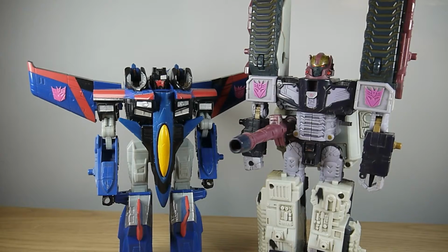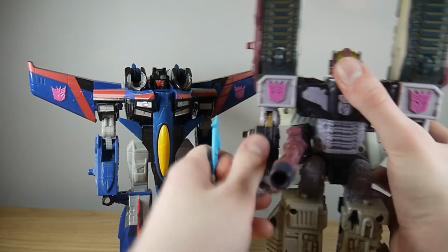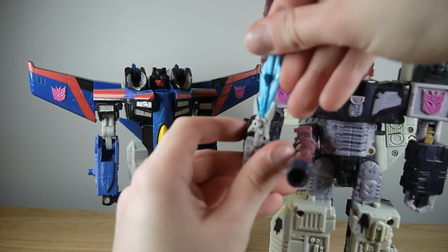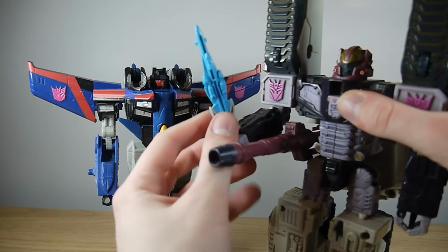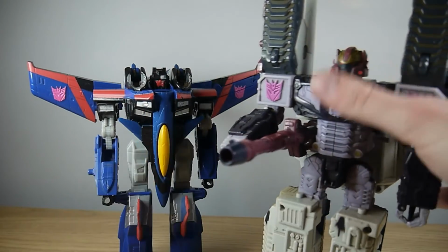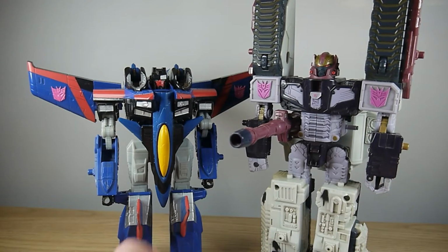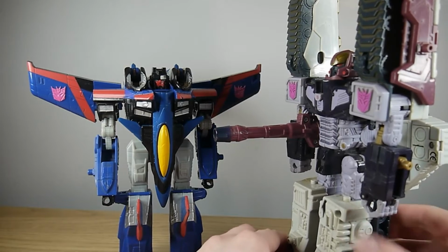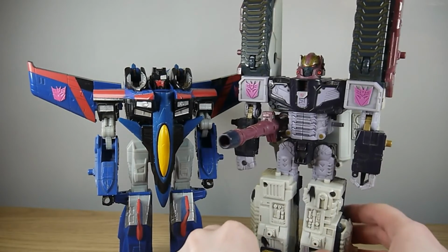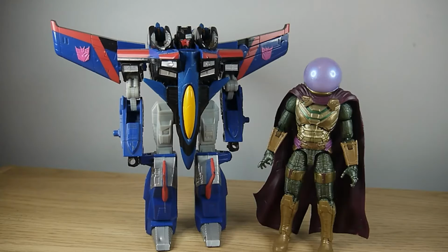So yeah, I do wonder, just while I've got him here though, can I put the Starsaber in Galvatron's hand? Let's just have a quick sidebar. Oh, you can not really. That's too wobbly, and that looks ridiculous anyway. I just had that thought, considering that when they fought, Galvi had the Starsaber, while Screamer was using his wing blade. He is not standing straight. Anyway, that's how the Decepticon Commander and his first lieutenant look together. And then naturally, here's our final comparison with Mysterio.